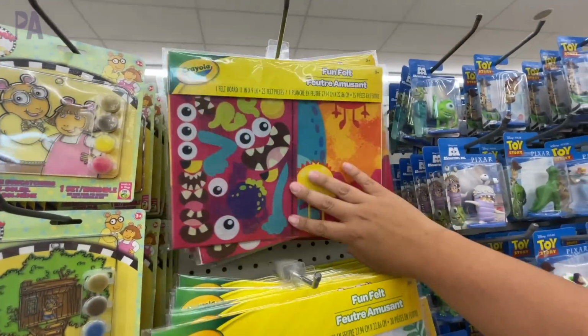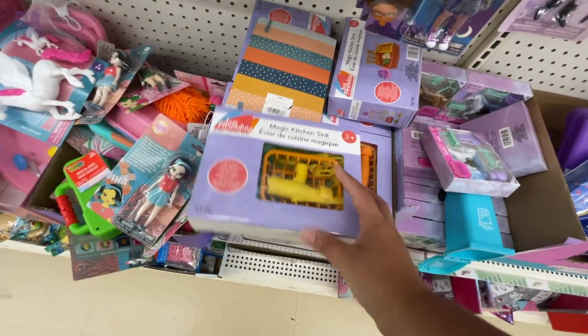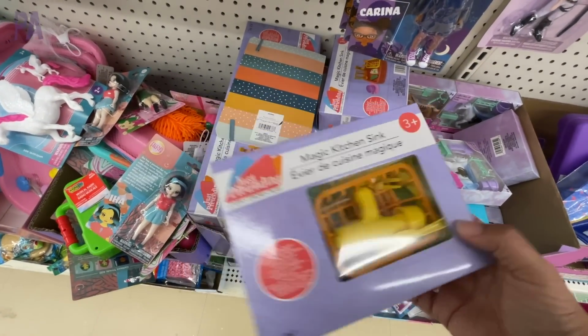Then over here, they did restock all of those sinks. I did a test on this one. You'll have to watch that video to see what I think about this magic sink that squirts water out.